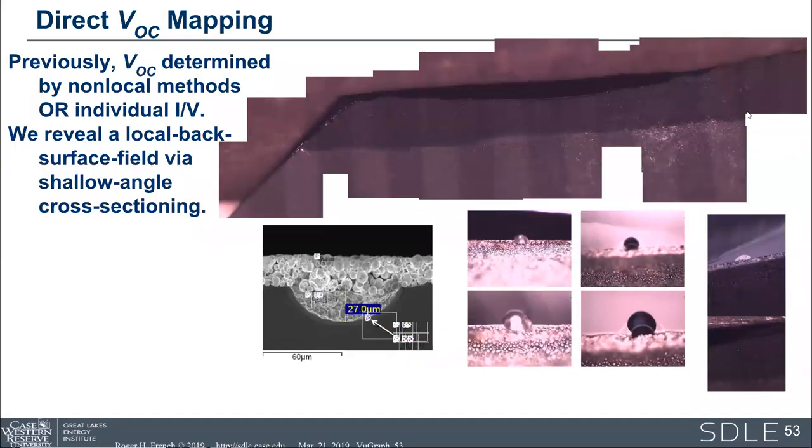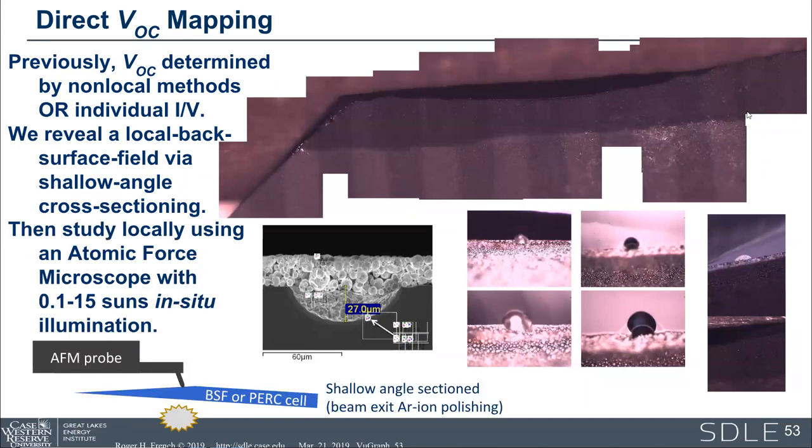So we are using an atomic force microscope to make the measurements, but as a little bit of background first, we are looking at a variety of PERC cells as part of this project and standard ALBSF cells. We're going to be working in a specimen configuration where we're looking at a cross-section sample, and you can see some SEM and, in the lower right, optical cross-sections, but in particular, we're working with samples that have been shallow angle polished. And so the next animation will allow us to look into the depth of the specimen, but over a relatively large range.